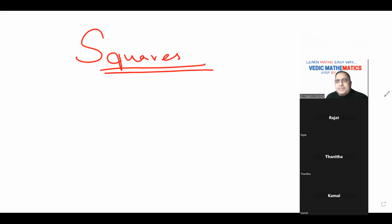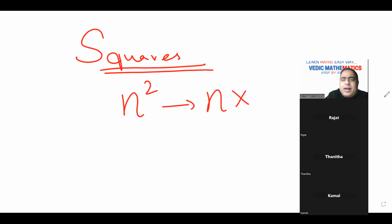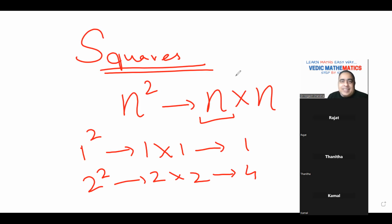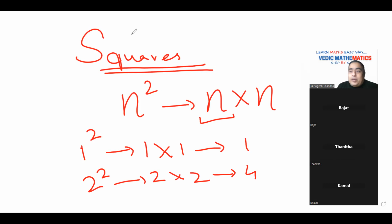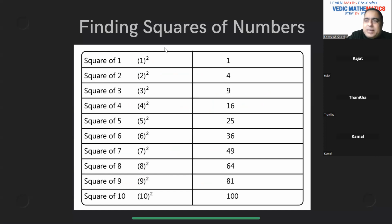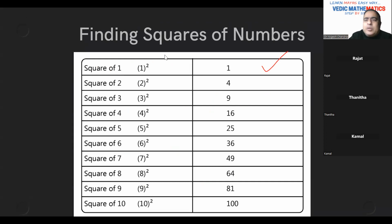What is a square? A number multiplied by itself. It is n into n, where n is the number. So 1 square is 1 into 1, that is 1. 2 square is 2 into 2, that is 4. This we all know. So we need to remember the first 10 numbers. This is important. Please write down: 1 square is 1, 2 square is 4, 3 square is 9. Please write this down in your notebook.